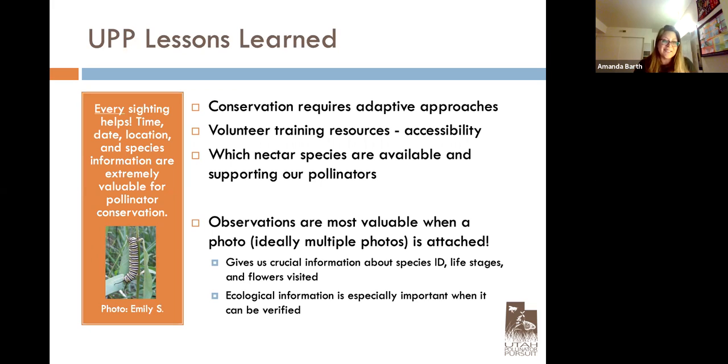So we can't really verify our data without a photograph, and as many photographs as you can include as possible. It's really crucial. And so being able to verify ecological information is one of the most important things for us. And that's what I have to say.